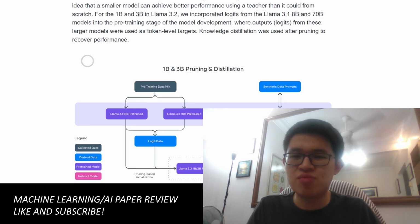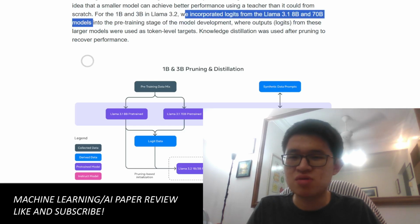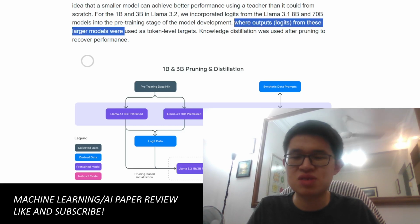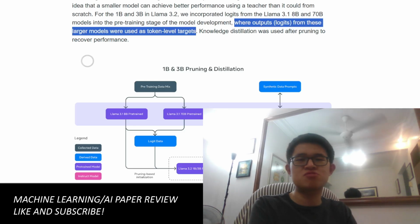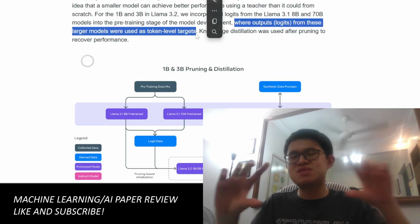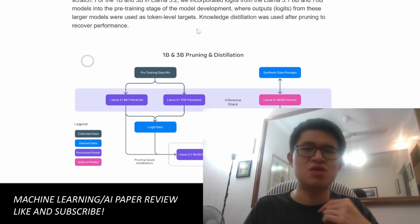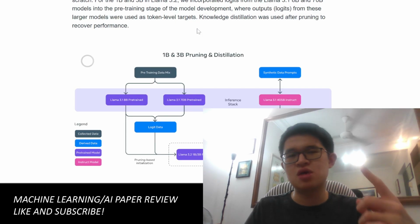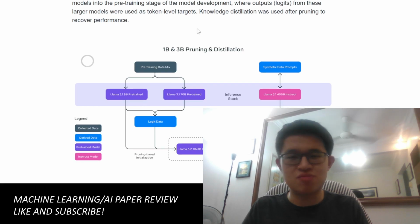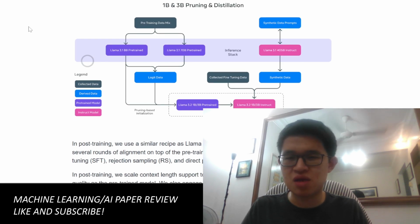Okay, so for the small models, they incorporate logits from the 8B and 70B models during the pre-training stage, where the outputs or logits from the large models were used as the token level targets. So essentially, you ask it to mimic the output by specifying that in the loss function. There are a couple of ways to do it, which I believe I already discussed in the previous couple of videos about knowledge distillation for graph neural networks, but it's essentially all the same ideas, right? If you want to check it out, go and do that later.